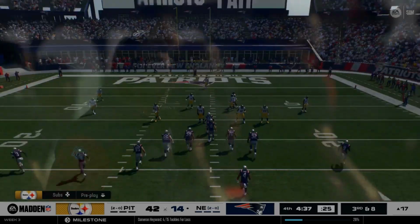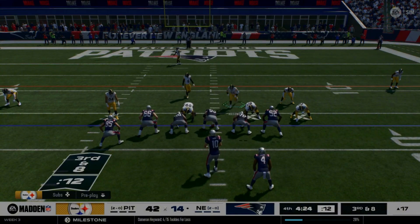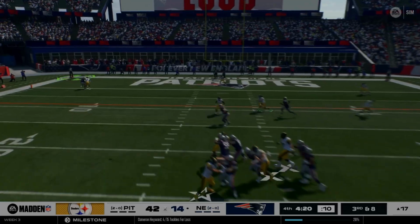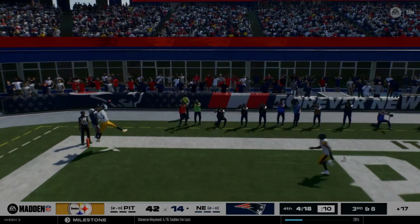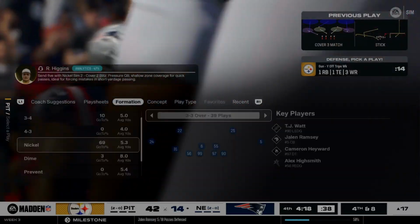Officially no gain on the play, and they're left with a 3rd and 8. Out of the huddle now for play number 9 on this drive. This is 3rd down and 8. That's going to be knocked away and incomplete.